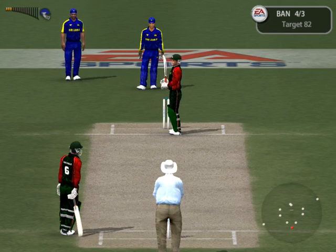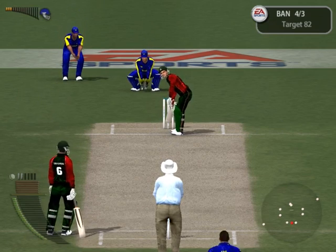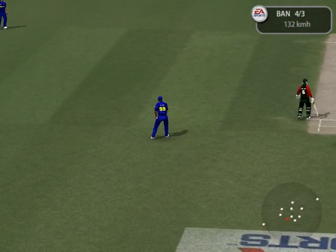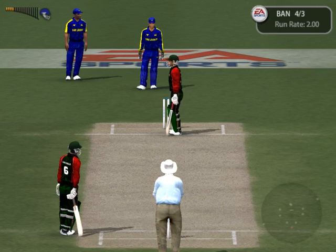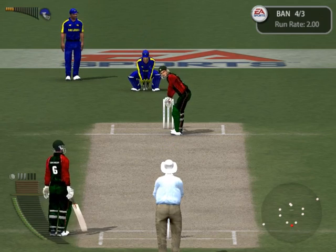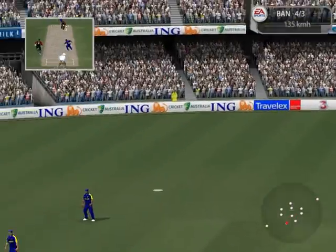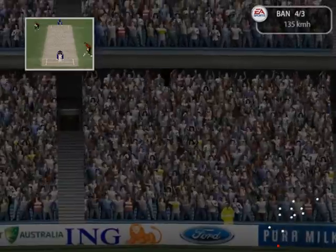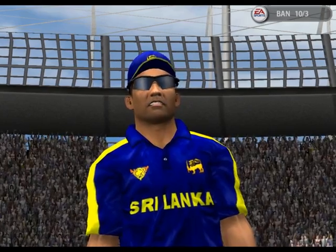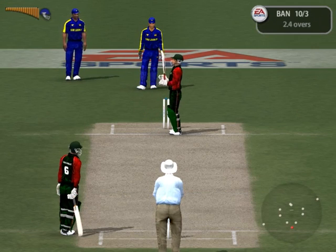Vass at the start of his run-up. Vass to bowl to Saka. Malinga is after that one. It's over the rope. 6 runs off Vass. That's the first boundary of the innings for Bangladesh. The bowler doesn't look too happy about it. Let's see the action replay of that. Saka waiting at the striker's end.